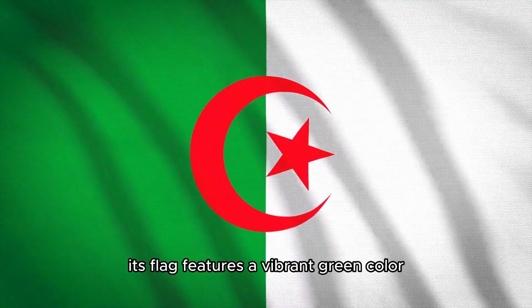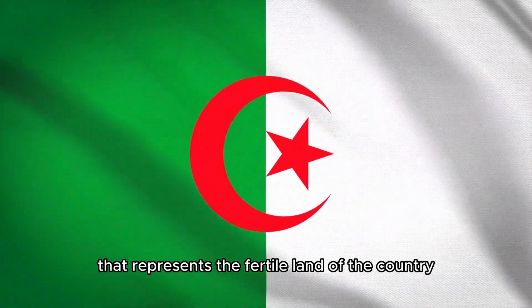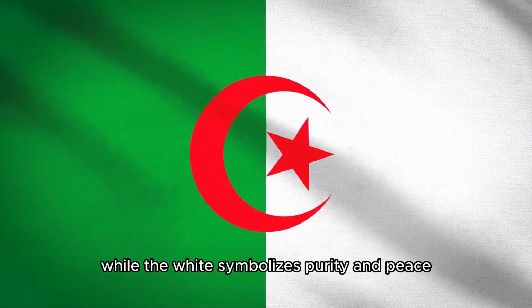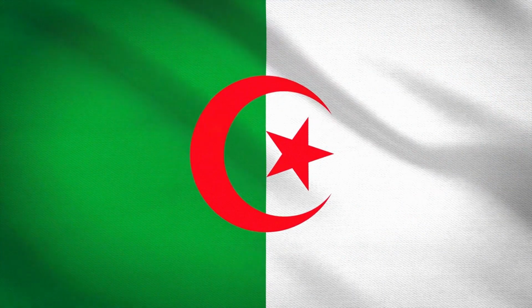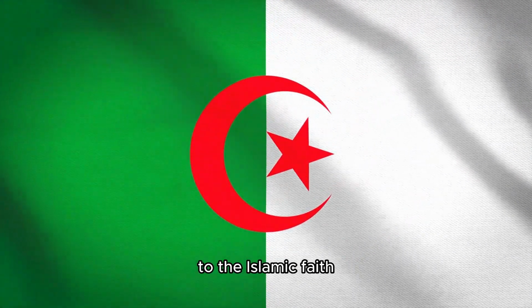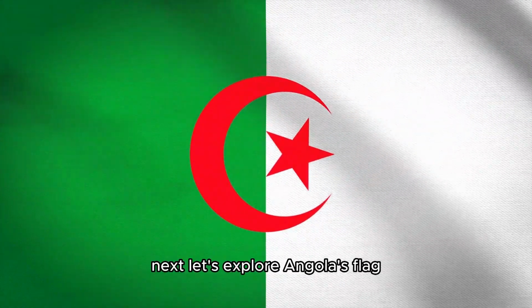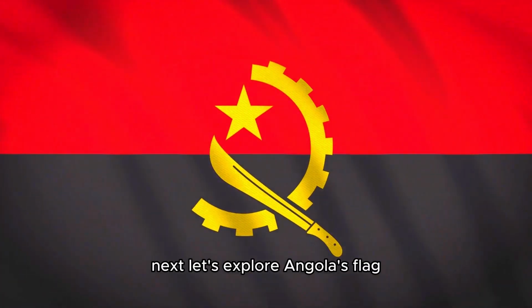Starting with Algeria, its flag features a vibrant green color that represents the fertile land of the country, while the white symbolizes purity and peace. The red crescent and star symbolize the connection to the Islamic faith. Isn't that incredible? Next, let's explore Angola's flag.